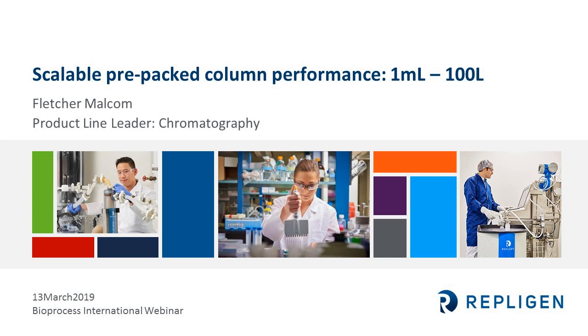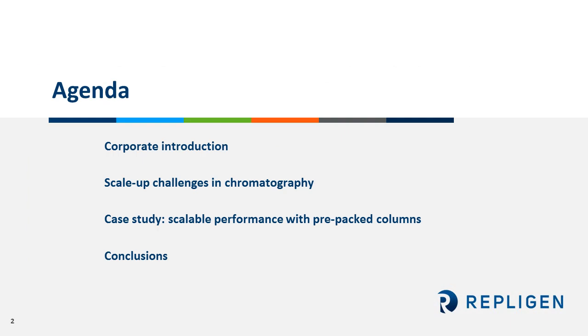In today's talk, we're going to focus on a new topic that hasn't been presented before, which is scale-up challenges in chromatography and how pre-packed columns can help solve some of those challenges. So this is new data, and we're excited to bring it to you today.